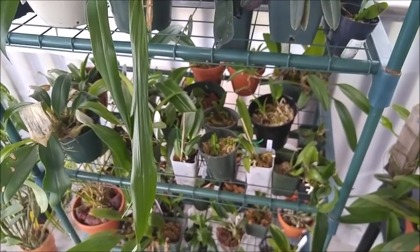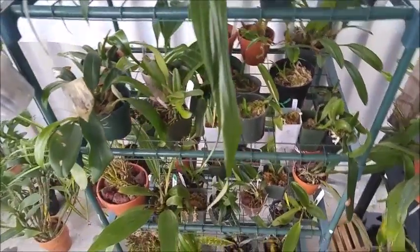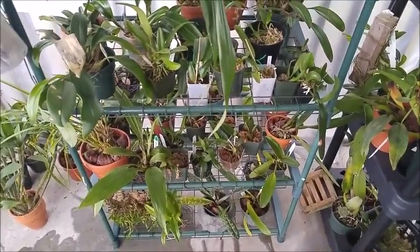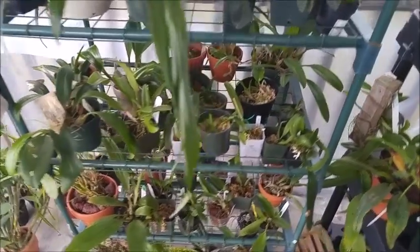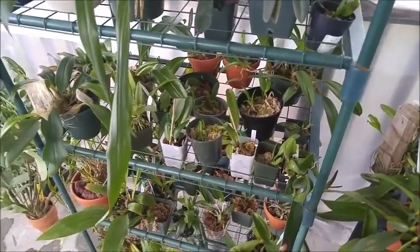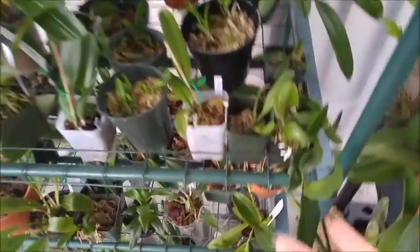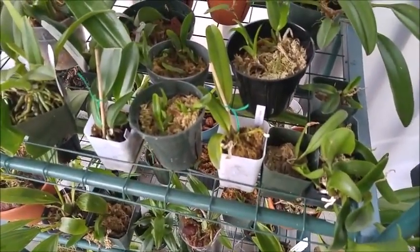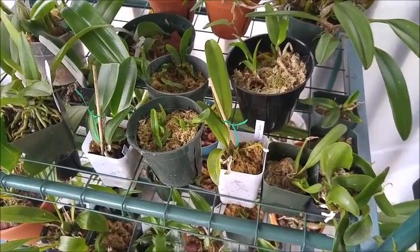Don't worry guys, I'm not going to make you sit here and watch me go through all of these. I just wanted to show you sort of how I'm organizing my orchids and things like that, so I don't forget to water them, basically, because I'm very, very bad. Especially when I have small seedling types, I completely forget about them and then they go dry, and sometimes they do end up dying.